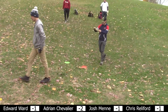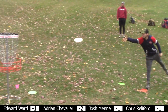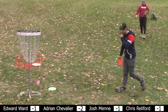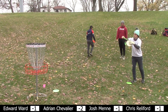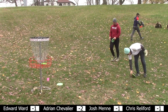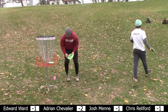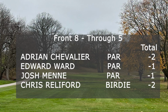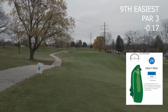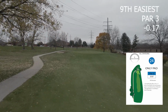Josh cleans up the par. Chris with the CTP of the hole. Nice birdie. And another hole that's not crazy long, but we only see one birdie from Chris and the rest pars. So, we are going to move forward. This is the final of the new holes, and then we'll get back to our traditional Highland Open layout.